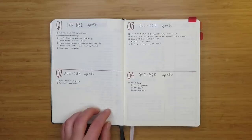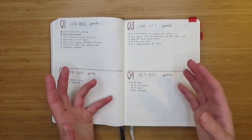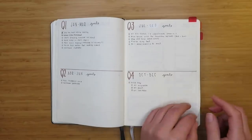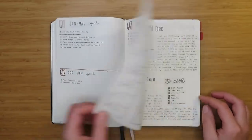I've got my quarterly goals, which I still need to fill in a bit. I don't want to go overboard, just because in certain quarters I won't have time to do as many things, but at least I've got an idea. And again, I'm going to do a video on this at some point. This is going to be a theme for a while, guys.